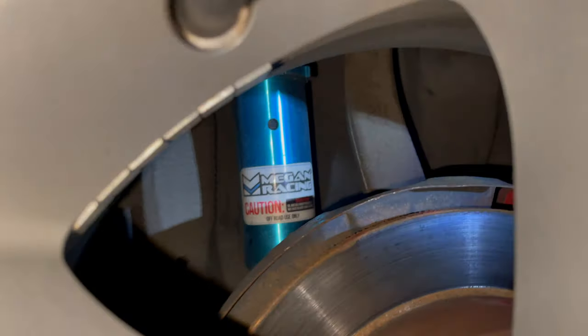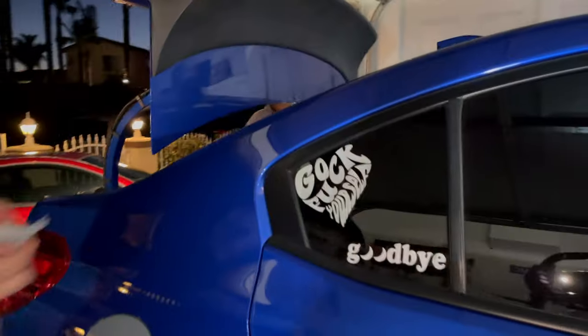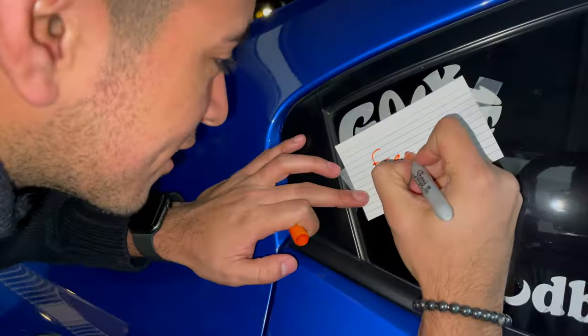Oh, you know, 4G63. Oh, the wheel well. Dang! Max Speeding Rod. Yes. I feel it.